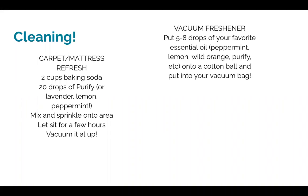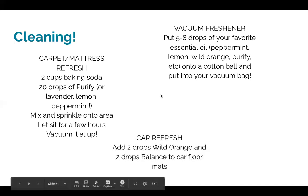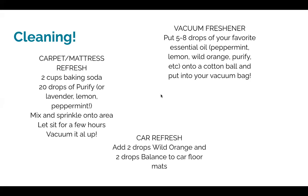Another thing, I don't have a vacuum that would allow me to do this, but putting 5 to 8 drops of your favorite essential oil onto a cotton ball and putting it in your vacuum bag also makes it so when you vacuum, it doubles as a refresh for your whole area. A car refresh: you could add 2 drops of wild orange and 2 drops of balance to your car floor mats. She thought, like, that winter and the wet down there. I was like, that's actually not a bad idea.